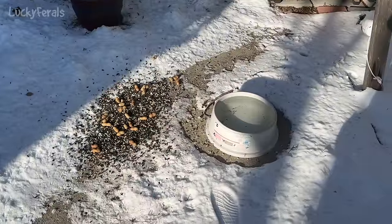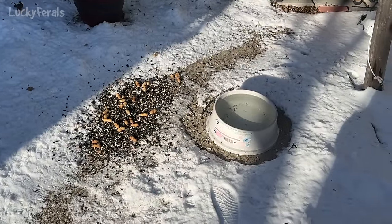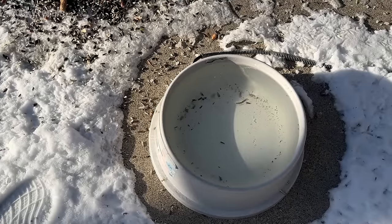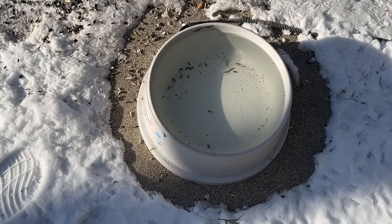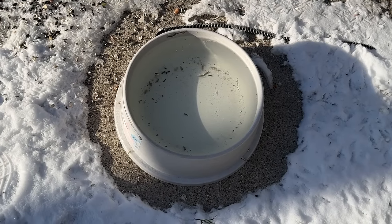It's about 9 a.m. and I just put some bird seed out for the birds, and the water bowl. I don't know if you could see it, but the water bowl looks like it's starting to freeze up here on that top corner, unless there's something just floating in it. To me it looked like it was starting to freeze. So I just checked the outlet to make sure it's on, and yes, the outlet is on.